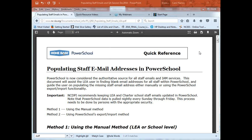It's not required for you to go in and put all these email addresses in PowerSchool. If what is working from HRMS or the HR data is okay for you now, you can continue to use that.